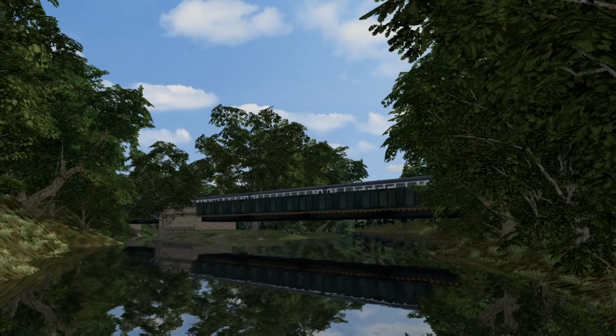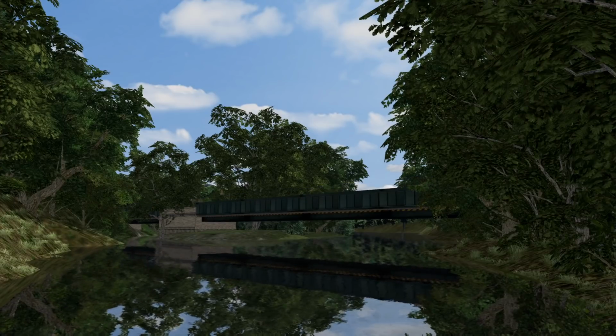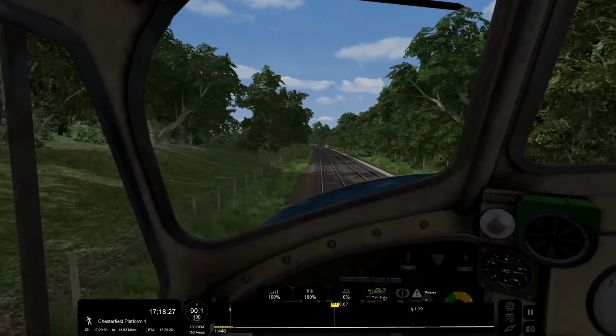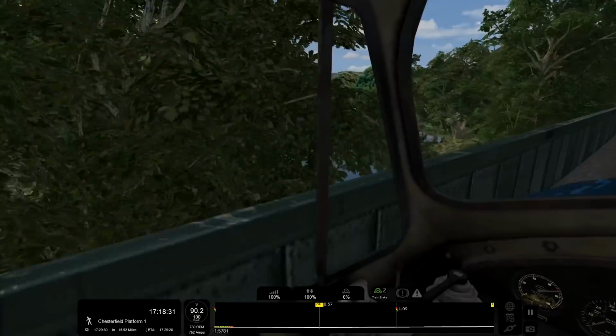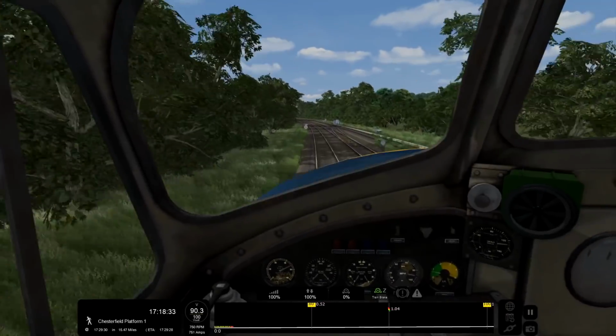Isn't that just lovely? Oh, yes. Right. I need to face... Why do I keep facing all these other weird ways? Forwards is the way we need to go. So much water. Love it.